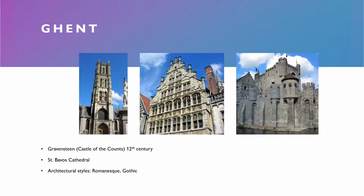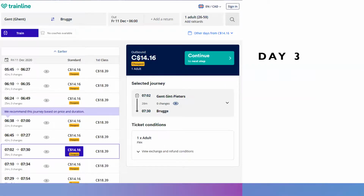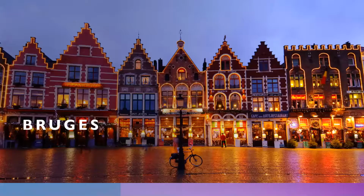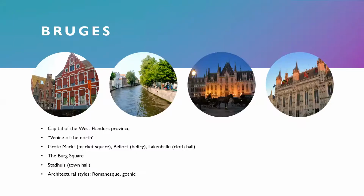On day 3, we'll be going north on a 30-minute train ride. This is the Hotel Petratius. Bruges is the capital of the West Flanders province, and it's a popular tourist destination. It has canals to travel by and is known as the Venice of the North.